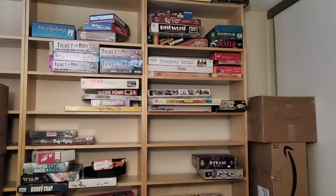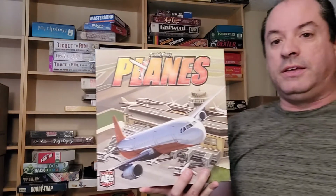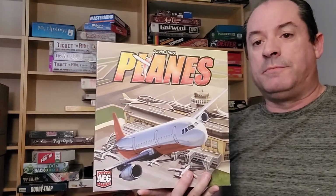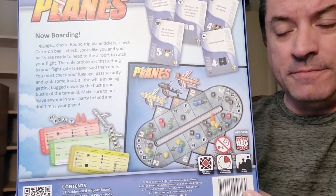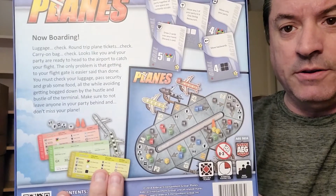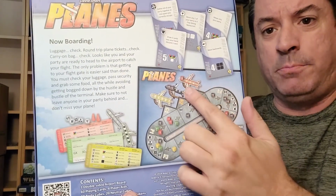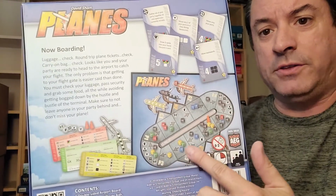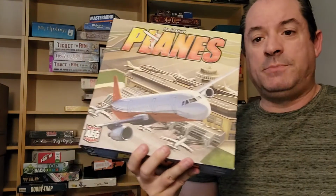Let's see if this will fit. Yes, this does. We got Planes. Planes is a game where you're trying to get all your passengers on the plane, and it's from AEG Games. Here is what the board looks like. You see the terminal right there. You got your player boards over here. And you're just rushing your people around to the right airport or the right airplane that you're trying to get to. Anyhow, that is Planes by AEG Games.